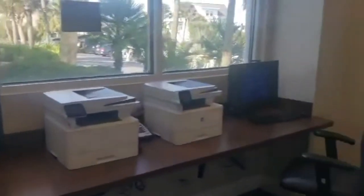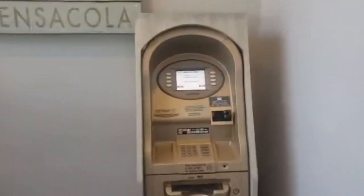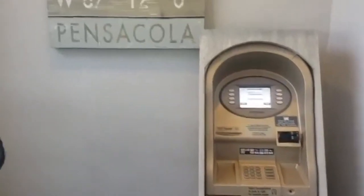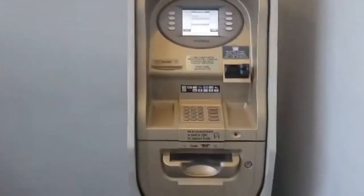Here's the business area here. And voila, ATM machine. So if you need cash, there you go. Two computers to use.